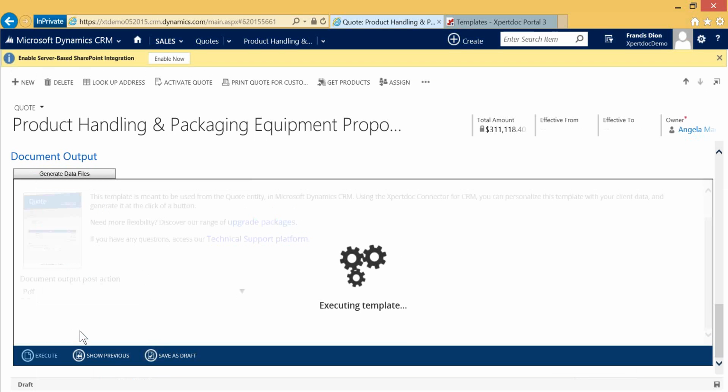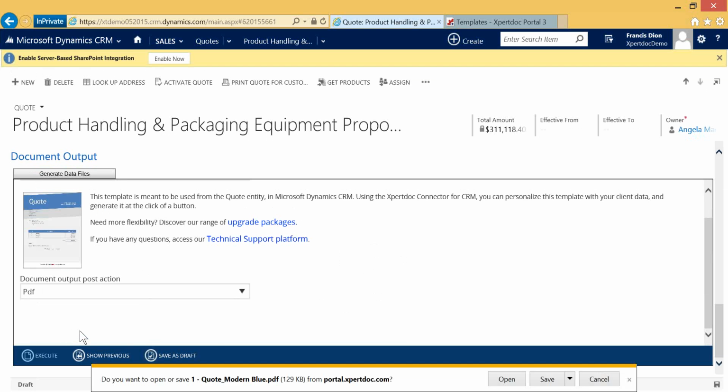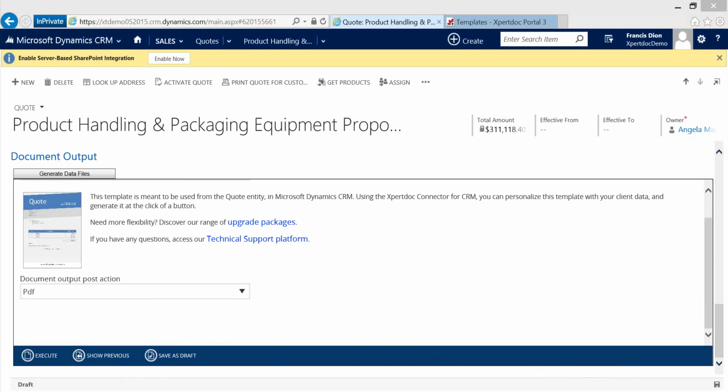And this information can come from any entity in CRM, so we're not limited to just the current entity. From the quote, we can go to the quote product. From the quote product, we can go to the product catalog in CRM, and then from the product catalog, we can go to additional entities like technical specifications in specific languages. And then once it's done, it's basically just offering to me to open the document.